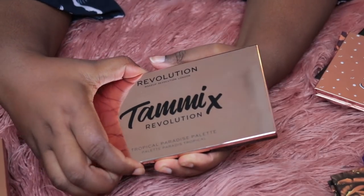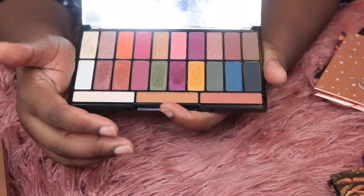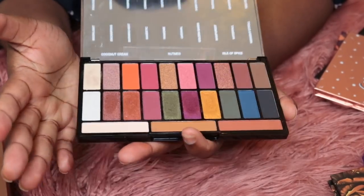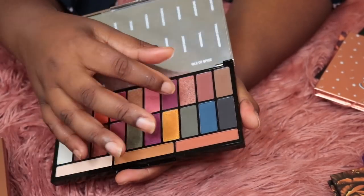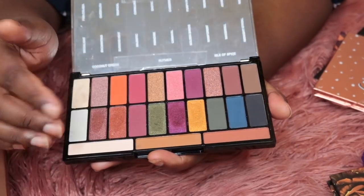Tammy X Revolution. This is the Tropical Paradise. This palette is awesome if you've got deep skin tones. It's got every single shade you could need. This eyeshadow palette does remind me of the Urban Decay Born to Run, just because of the darker, smokier looking shades.